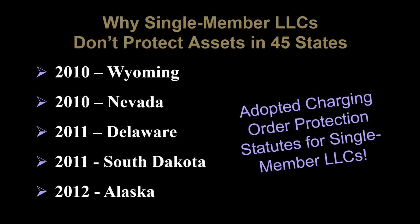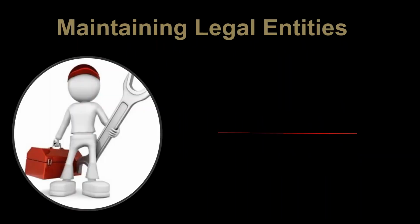Now, there are five states that stepped up and have adopted charging order protection statutes for single member LLCs. But unless you've got LLCs inside or limited partnerships inside of one of those states, we don't have charging order protection for single member LLCs.